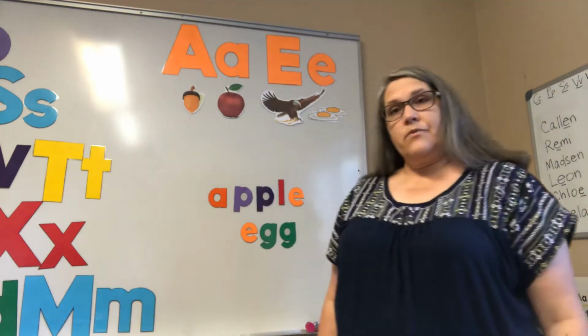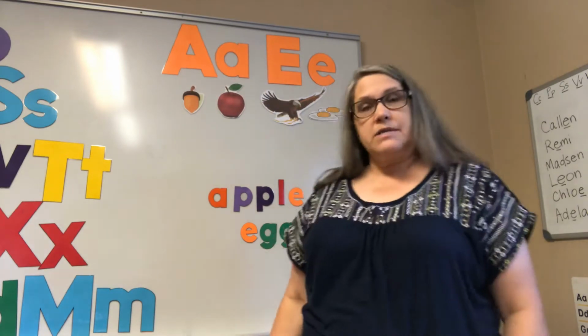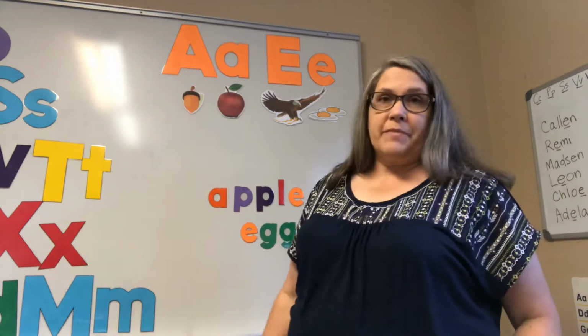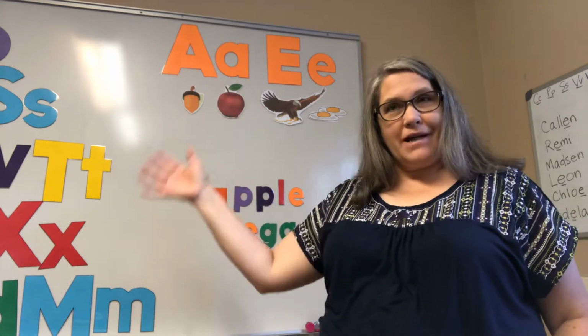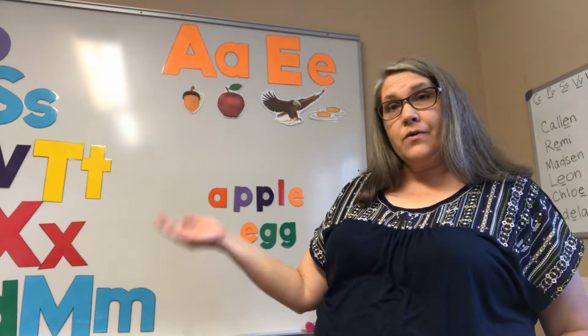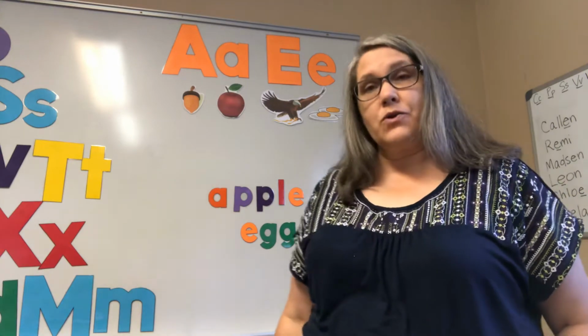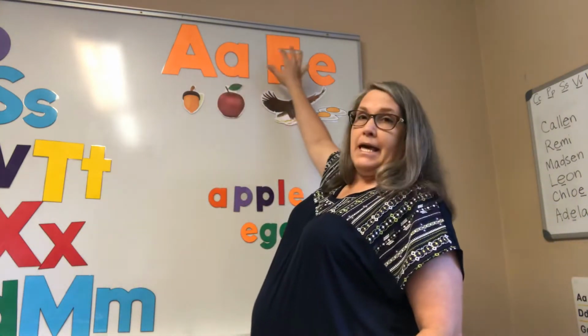Right, today we are going to review and work a little bit more on the letters A and E. We're not going to practice all the other alphabet letters, but that doesn't mean you can't practice them on your own. If you want to go through the alphabet and say all the letters you know and all the sounds you know, that's good practice for kindergarten, so you might want to do that on your own. But on our video, we're just going to talk about the letters A and E.